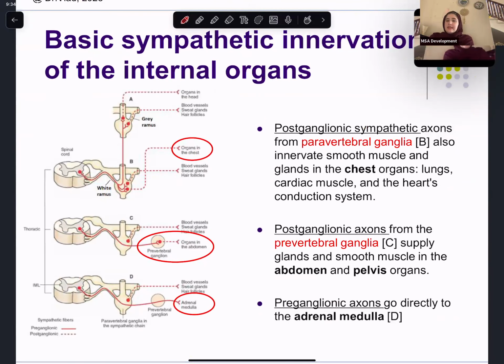So you can see in here that we have A, B, C, D, okay? Or I think this is how the doctor is trying to show you that. So for B, usually the paravertebral ganglia, it goes and innervates all the smooth muscles in the chest, okay? And the glands, all of them that are in the chest. So what organs do we usually have in the chest? We have our lungs, we have our cardiac muscle, we have the conduction system, okay?